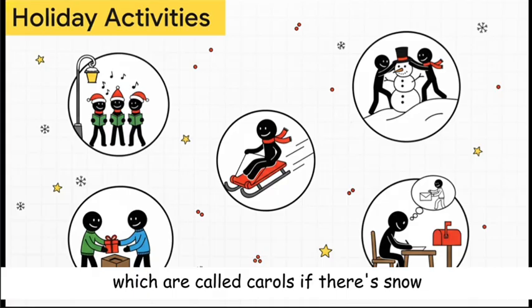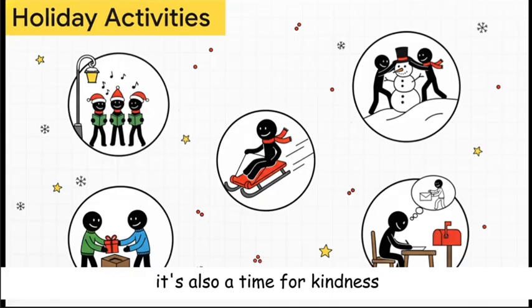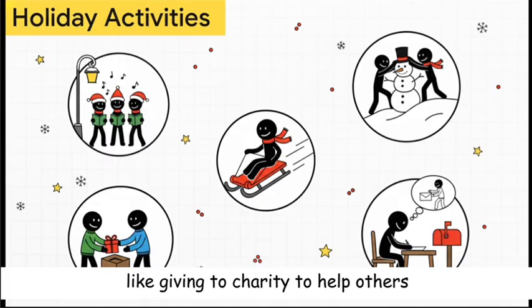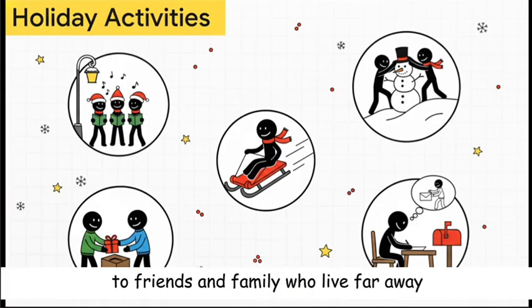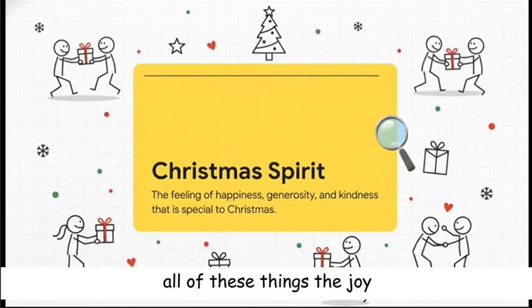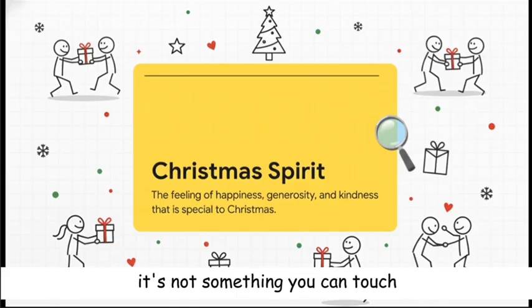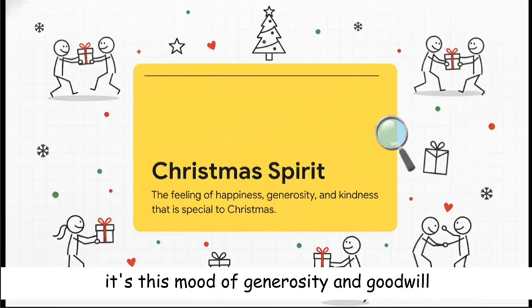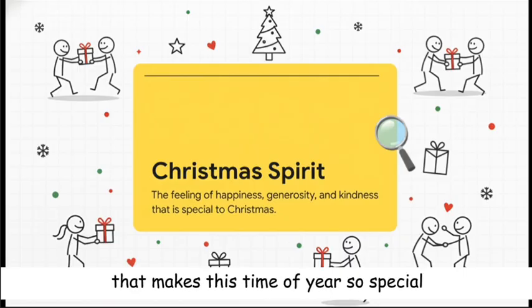If there's snow, of course, they'll build a snowman or go sledding down a hill. It's also a time for kindness, like giving to charity to help others or sending Christmas cards to friends and family who live far away. All of these things, the joy, the giving, the time with family, they all come together to create what we call the Christmas spirit. It's not something you can touch, it's a feeling. It's this mood of generosity and goodwill and just pure happiness that makes this time of year so special.